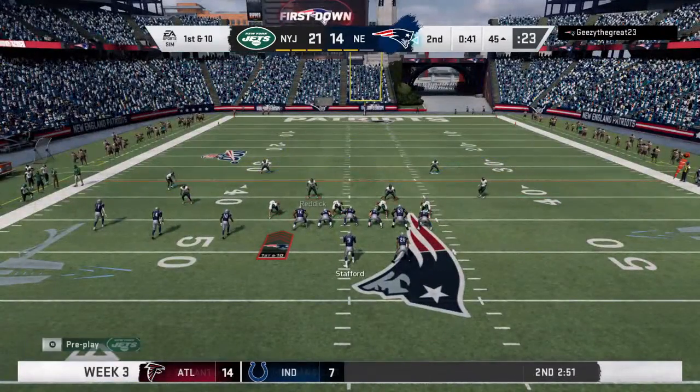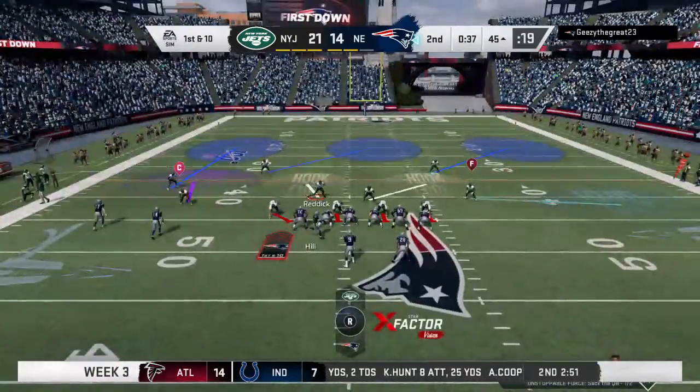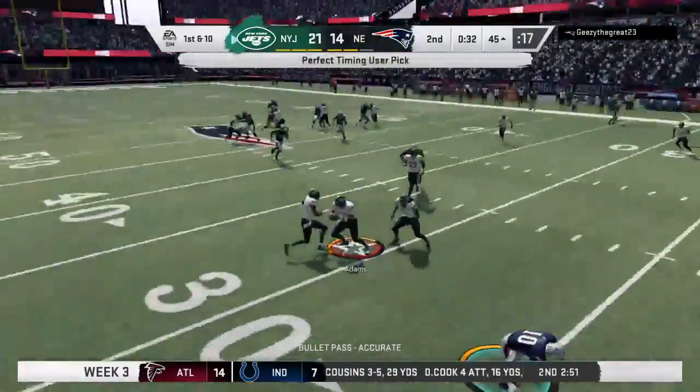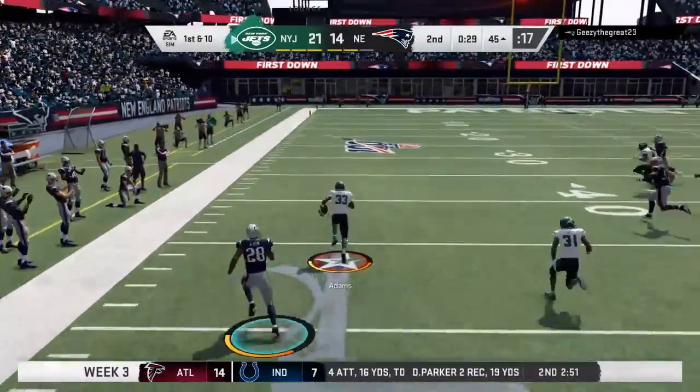32. Hey, 50. Hey. 53 is the mic. Get ready. From the gun, here's Stafford. And that's going to be intercepted. Jamal Adams with it, the all-pro safety.